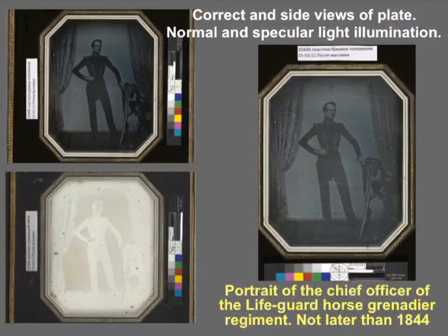So for these purposes, we took several photos of each plate in normal and specular light, in direct and inside views.